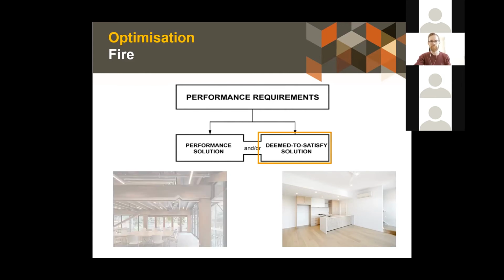So looking at the deemed to satisfy first, just as one of the pathways, if we do want to follow this pathway, it means that essentially we have to follow the recipe which is outlined in the National Construction Code, which is quite easy, essentially. They give you really straightforward instructions, but of course it can lead to potentially a bit of over-design for the project. Because of course what is in the NCC has to be applicable for all types of project in all situations. So you have to consider the worst case scenario, whereas your project may not be the worst case scenario. So you might be over designing a little bit from a fire point of view.